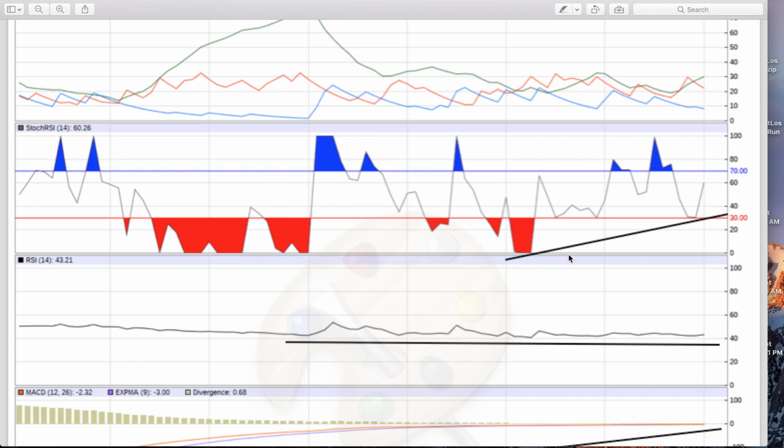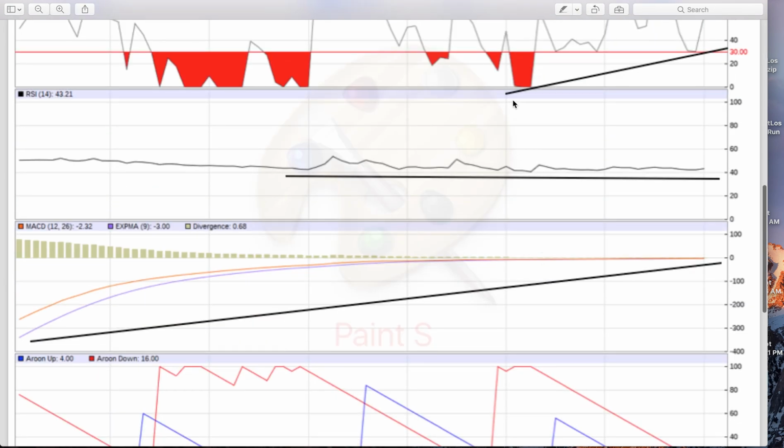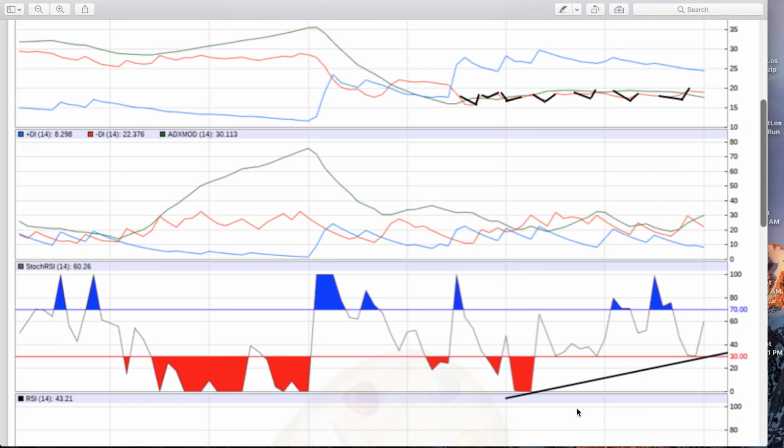So potentially, I would call it slope divergence, as this is much, much higher, obviously, than this price. This price low is just a teeny bit higher than this price low, which is just a teeny bit higher than this price low. And I also like flat boards. So the RSI being flat, I love. Just flat all the way across. I mean, look at 2016 to 2020.